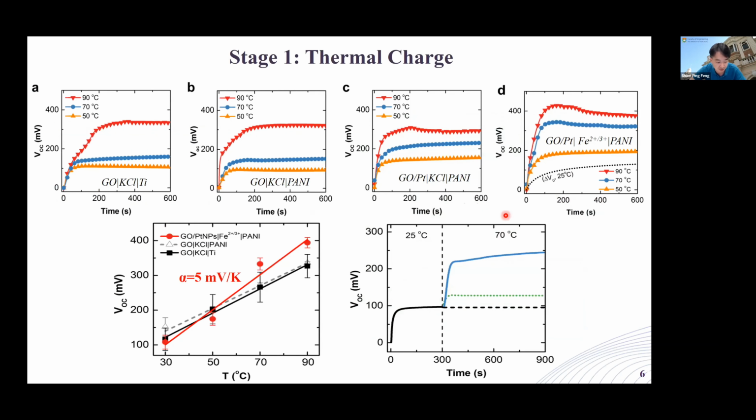So in the details of the experiment, at stage 1, as you can see here, the thermal response can reach about 5 millivolt per Kelvin, which is 200 times higher than the Seebeck coefficient in thermoelectric semiconductors. And the thermogalvanic effect of the redox couple will boost up the open circuit voltage, as seen when comparing figure C and figure D. So this is without the redox couple. This is with the redox couple. So our voltage can be boosted up to 400 millivolts at 90 degrees C.